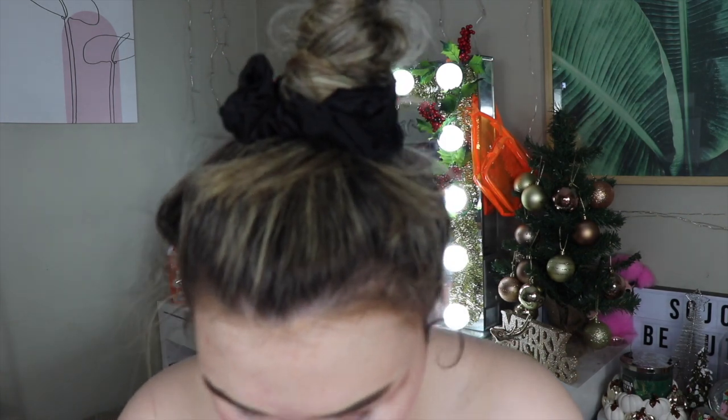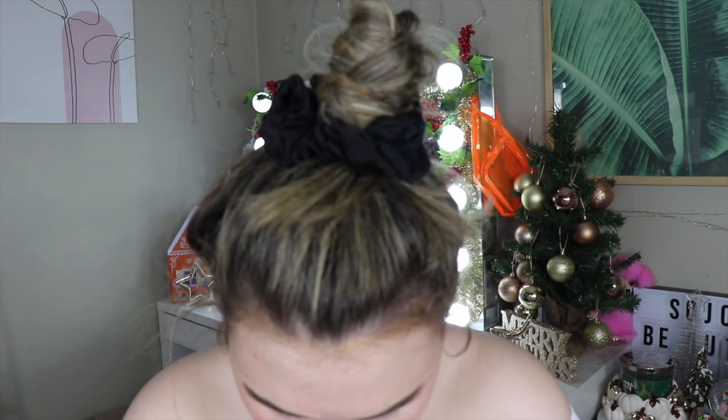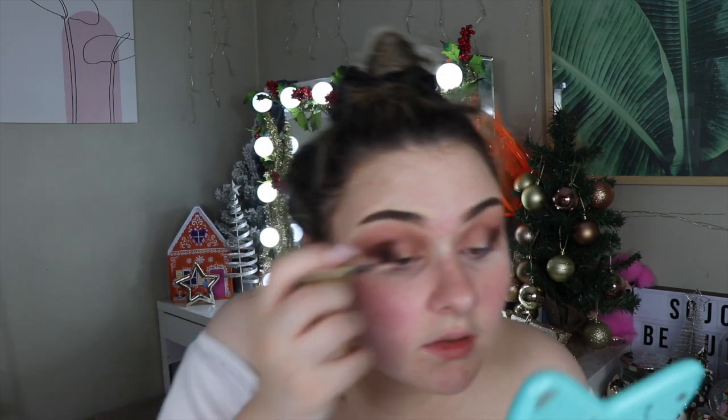Now it's the trouble of trying to choose one. Alright, I like Smoky Storm, but I feel like it has a weird brown undertone and I don't know if I want that. Or we have Kitten Karma. I think I'll, yeah, okay, I'm gonna take Kitten Karma. So I'm literally just gonna pack that straight on the lid.